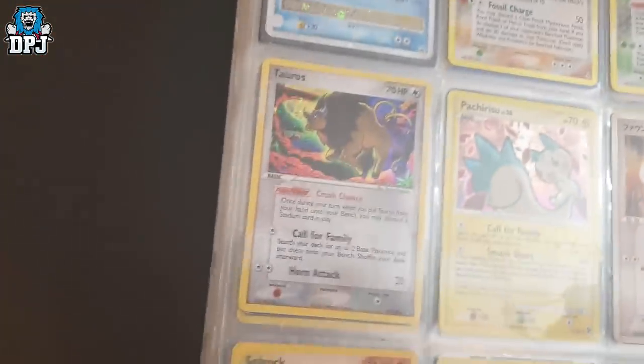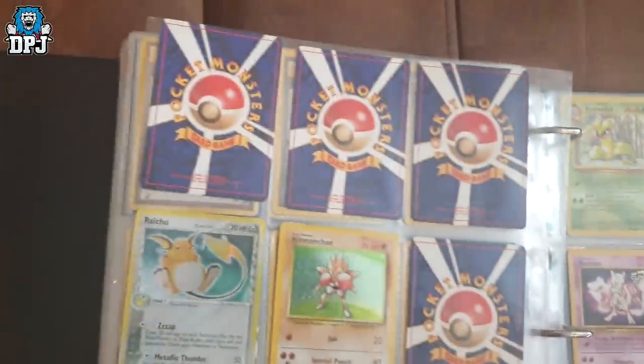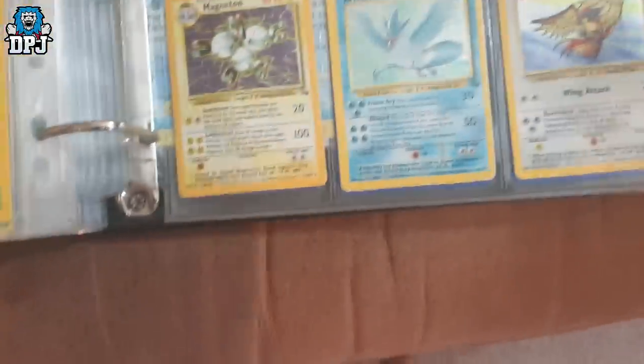Oh, what are these? These are all the energy cards and things like that. Now we are coming to the back of this. Trainer cards, people. There was a rare trainer card as well, I can't remember what it was called. I've got even more. Oh, these could be duplicates as well. Yeah, that's what these are, guys. These are duplicates, I think. They all look the same to me now. All these cards are starting to look the same to me.